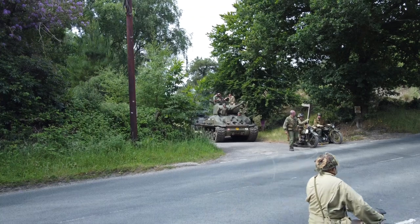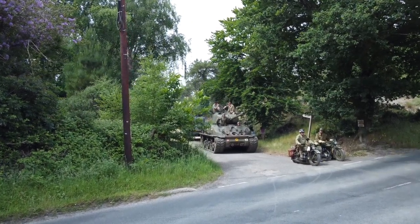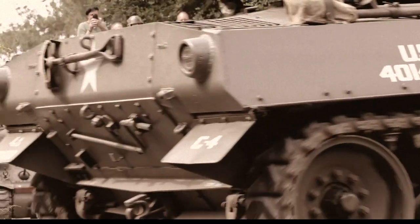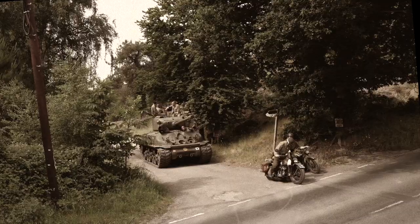With firm but sympathetic diplomacy, the dispatch rider team halted the main road traffic and signaled the convoy to advance. This is heavy metal in action, and we are just going to let this lot roll.